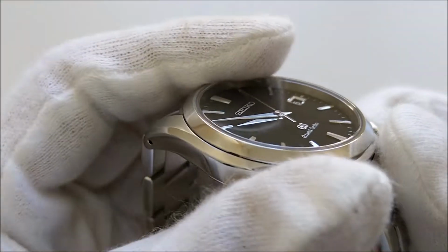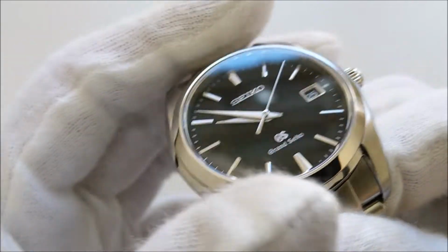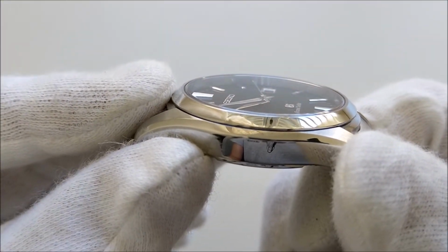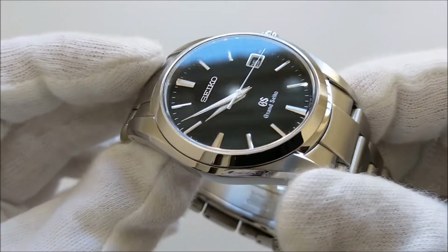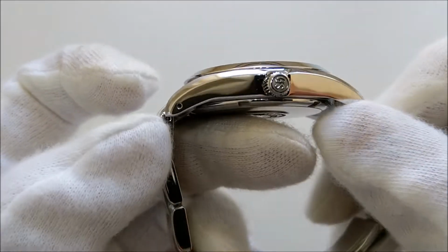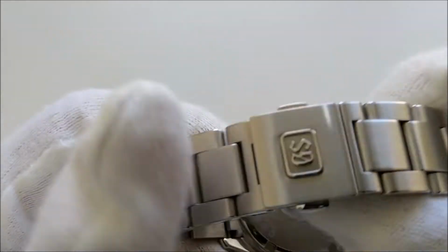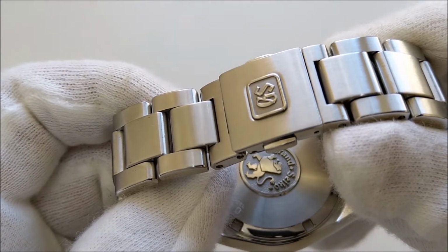The sides are high polish and the top of the lugs, they are brushed. It has a very bright high polish bezel. The case somehow feels bright and it plays with the light very well. There is a signed push-pull crown. It does come with real lugs, and it comes with a very nice engraved case back with the Grand Seiko lion on it.